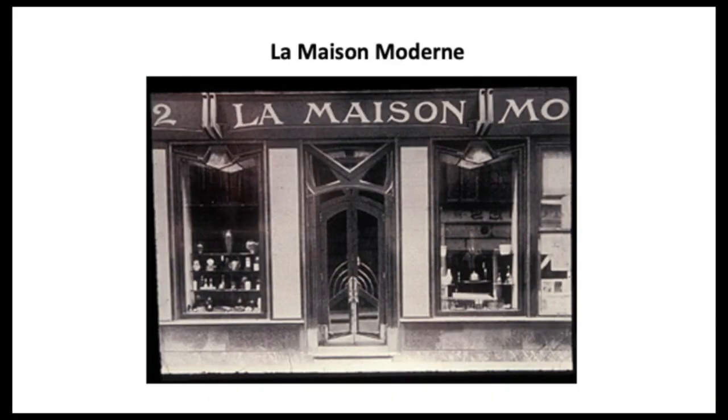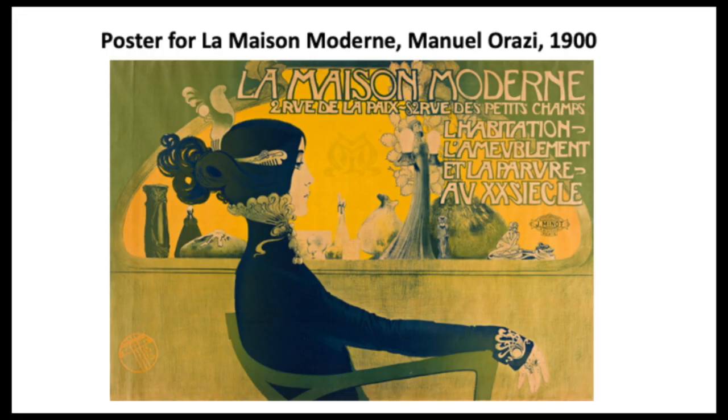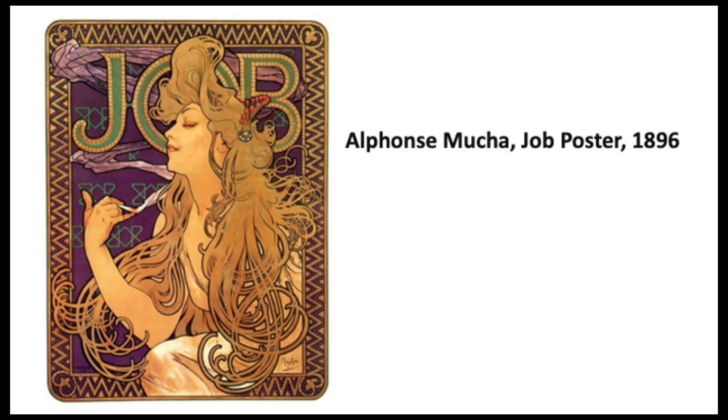Another one was Les Maisons Modernes, which was also in Paris, and Liberty in London. Graphic designers embraced Art Nouveau, and they often applied it in their posters. And these posters were hung on walls and fences along city streets, especially in Paris. And this exposed the general public to Art Nouveau. This is a poster advertising La Maison Moderne. And here's the one we saw earlier for Job's cigarette papers.